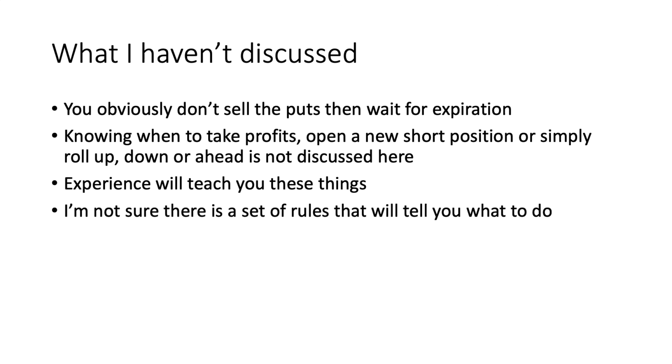So what I haven't discussed, you obviously don't sell puts, then wait for expiration. You have to be active and you have to be watching those puts, not every minute, but several times a day. Knowing when to take profits by buying back your short puts and then opening new short positions, or simply rolling them up, which means buying them back for one price and selling them for a higher, or down, which means buying them back for one price and selling at a lower price, or rolling ahead, which is selling the following week for the same strike position, isn't discussed here. Experience will teach you to do these things.